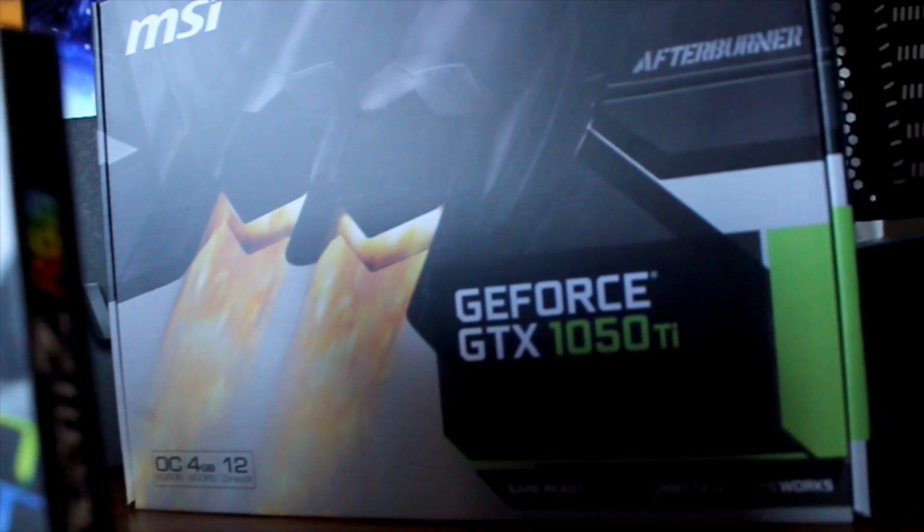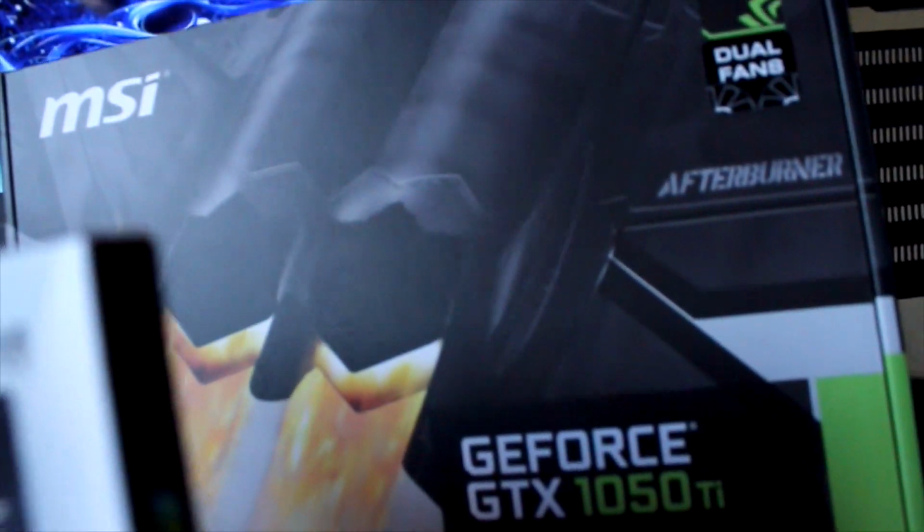It is the budget one because right now the prices of graphics cards are ridiculous, through the roof. So this one I would say is a low to mid tier graphics card. This one I was able to get for only $200.